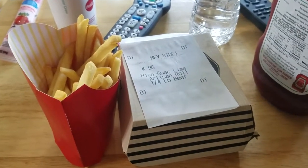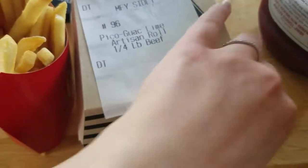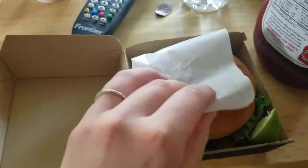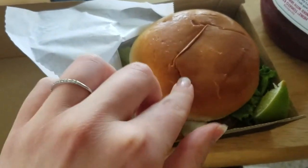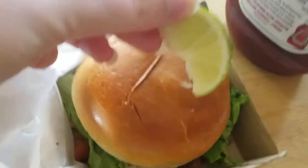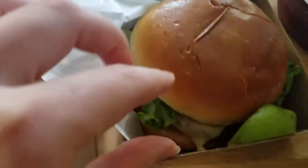So I had the luscious Roland McFlurry, and here is the signature artisan crafted sandwich. Here, gotta keep quiet because my husband is on a phone call, an important phone call. But here we go. See, isn't that nice little paper? I love that. A lot of places do that. And look at that. Perfectly golden. Soft to the touch. Not too soft. And look, see, they put a little lime wedge in there.